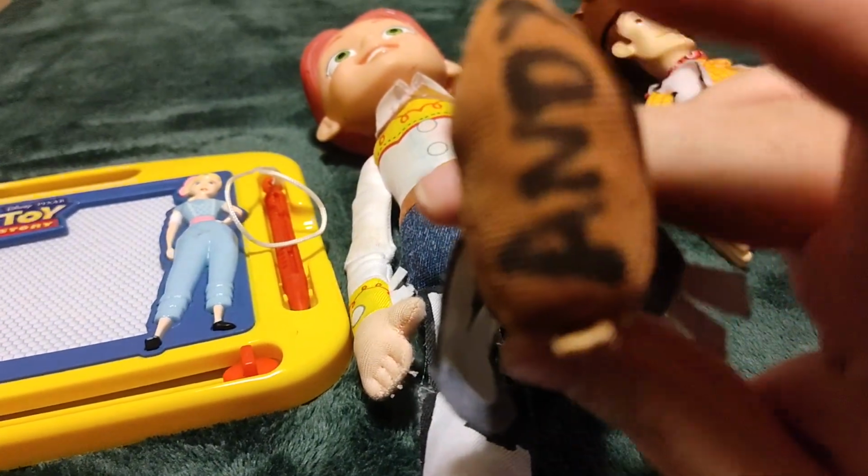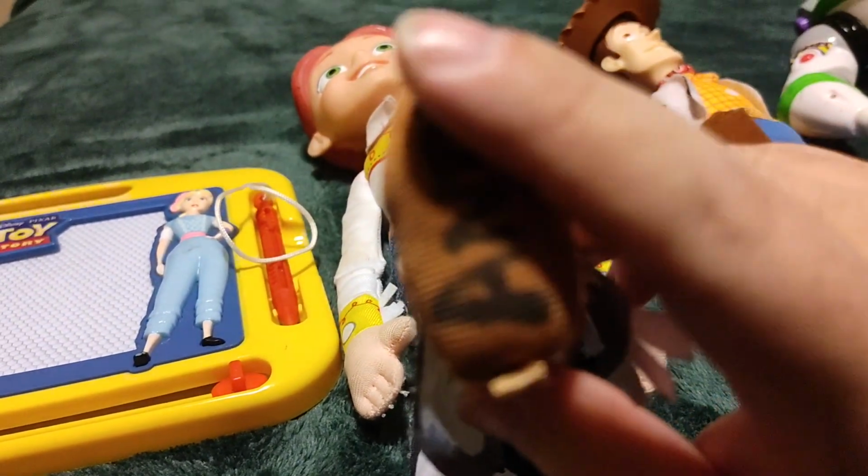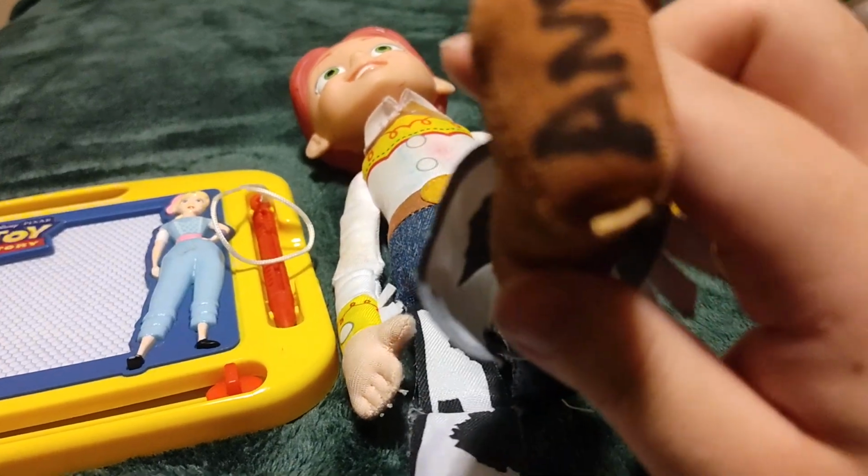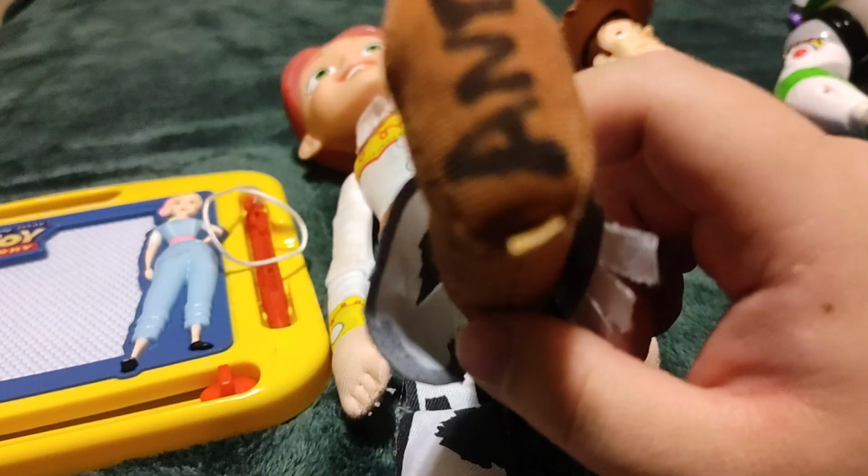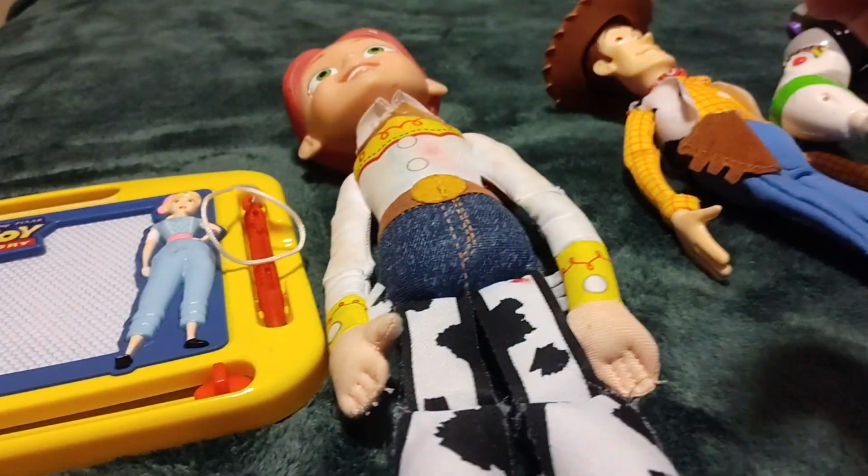And obviously she still has the name of the person that owned her in the first and second Toy Story film, which was Andy.